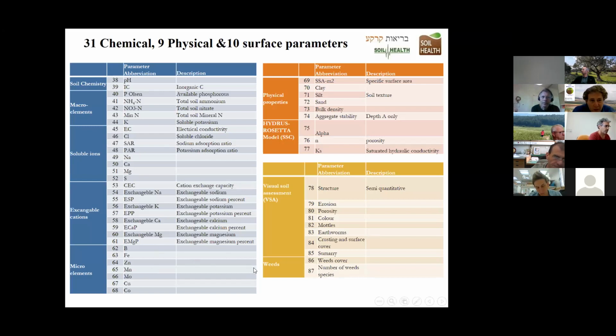The biological parameters include soil pathogens, parameters of organic matter and dissolved organic matter characteristics. It includes biological parameters, respiration, and functional groups, utilities, and fungi and bacteria, and etc.